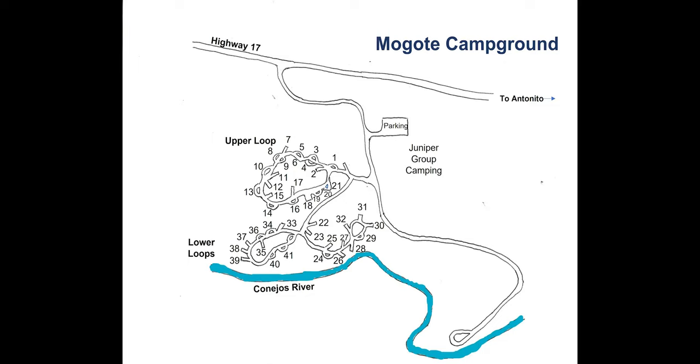The Conejos River running by the Mogote Campground is a tributary to the Rio Grande River. The campground has no hookups but does have water hydrants and vault toilets. You should be aware that some of the Mogote sites have 12-foot clearances. The Mogote campground is organized into an upper loop and a lower loop.